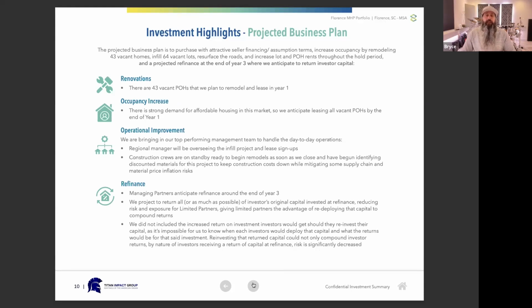Also, looking at increasing occupancy, we look at leasing all of these homes by the end of year one. More than likely, it'll happen significantly quicker than that, and we're certainly pushing to do that a lot quicker than the end of year one. We are also bringing in our top performing management team to handle the day-to-day operations. A regional manager will be overseeing the infill project and lease signups and actually living at one of these mobile home communities as well.